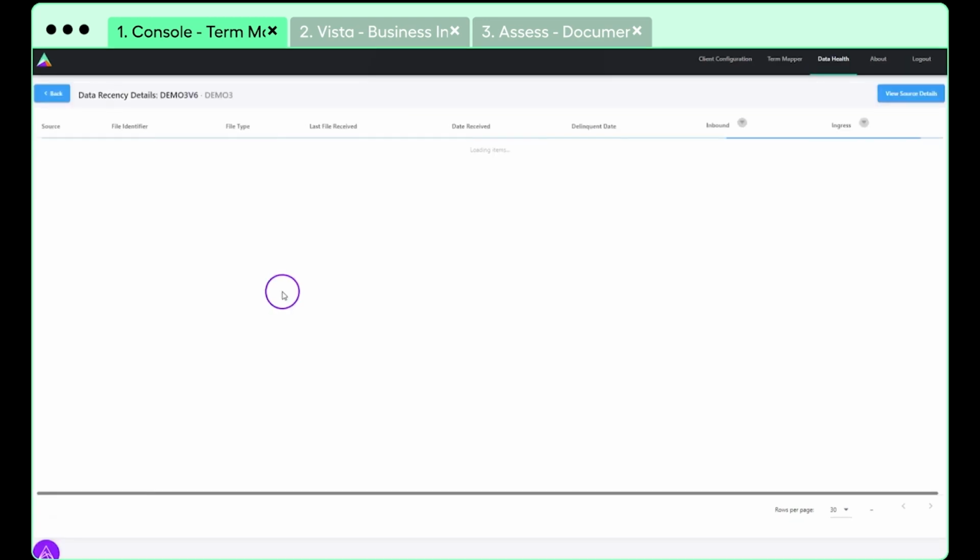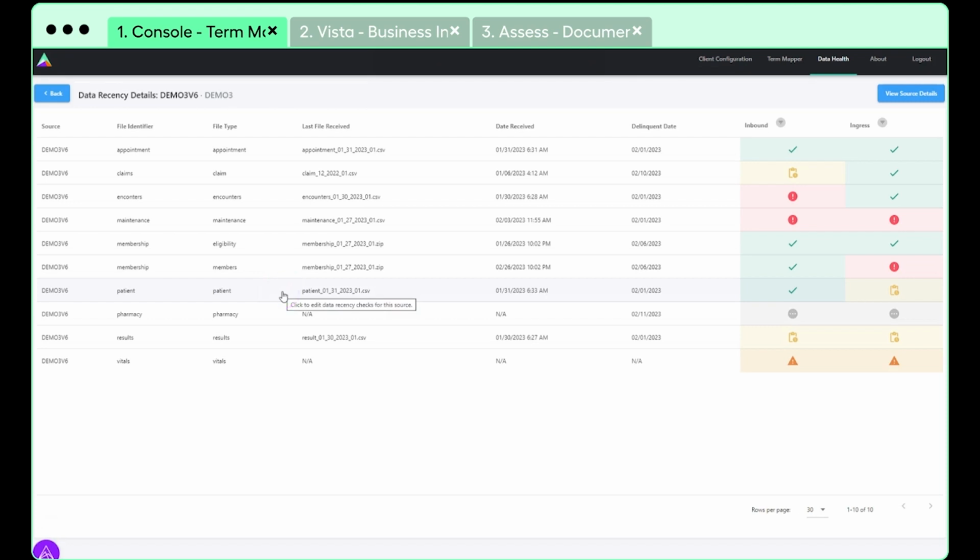And I'll note when you click into this, you'll see all of the sub-files or different files underneath of this connector. And each of them are going to have their own metrics, their own delinquency dates, their own statuses, etc. What this really lets you do, though, is get a holistic picture of how your data is to date, how it's performing, and where there are potential issues and gaps.